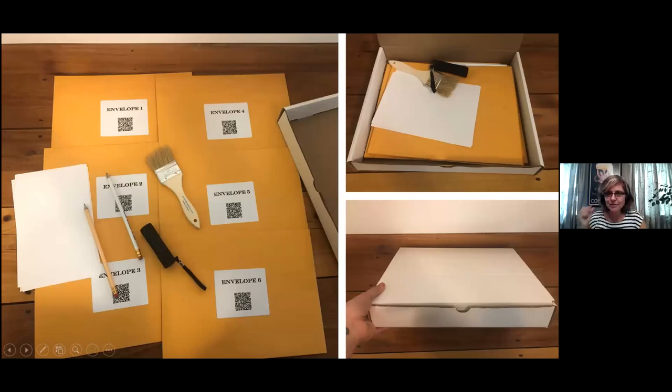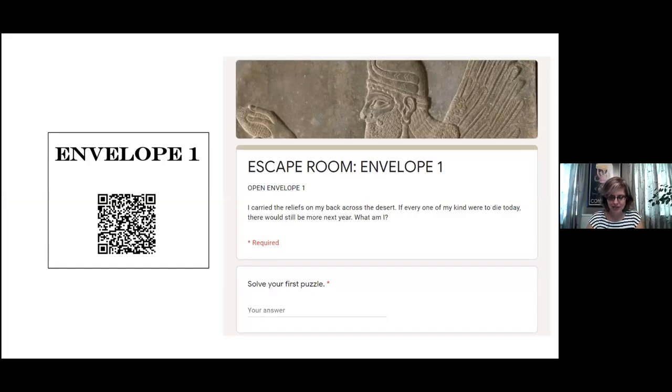All right. Once we're sure that everyone is comfortable with the technology, we hand out the escape room boxes. This game is made up of 6 challenges, 1 envelope per challenge. Each envelope is labeled with a QR code, which leads to a Google form. Inside the envelopes are images, clues, and primary source documents. Inside the box, participants find some scrap paper and pencils, an archaeologist's brush, and a tool, which looks like a flashlight. Let's try out the first challenge together. Once again, open your camera app and hover it over the QR code for envelope 1.